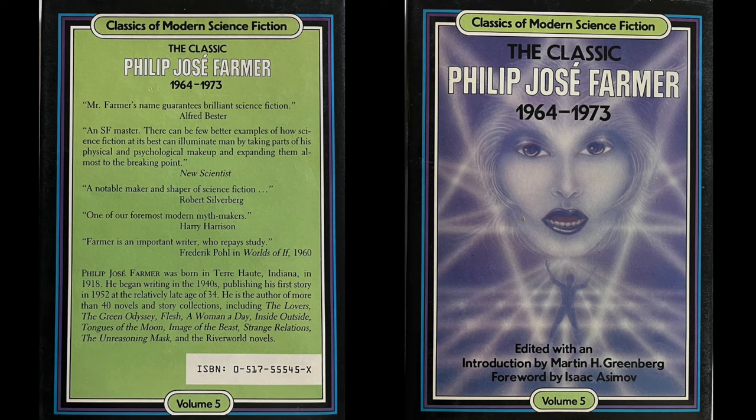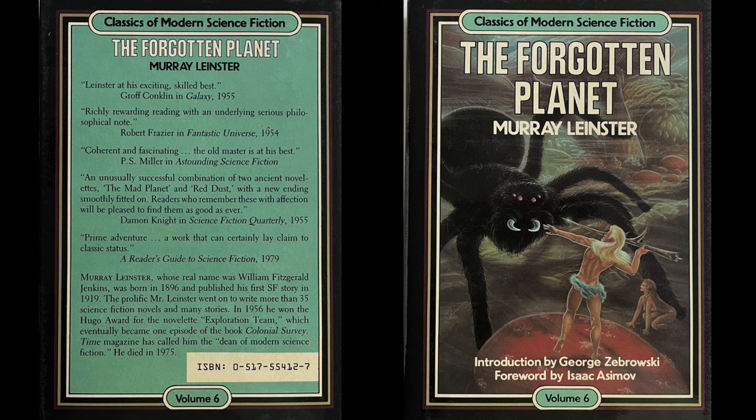Volume 5, The Classic Philip Jose Farmer, 1964-1973. This volume has an introduction by Martin H. Greenberg. It's a collection of 8 stories. Volume 6, The Forgotten Planet, by Murray Leinster. This volume also has an author's note by Murray Leinster. The Forgotten Planet was originally published in 1954.